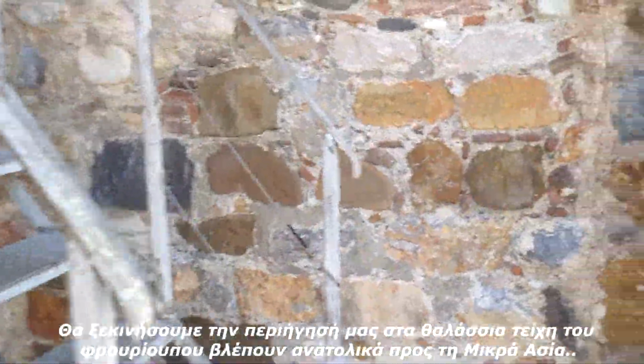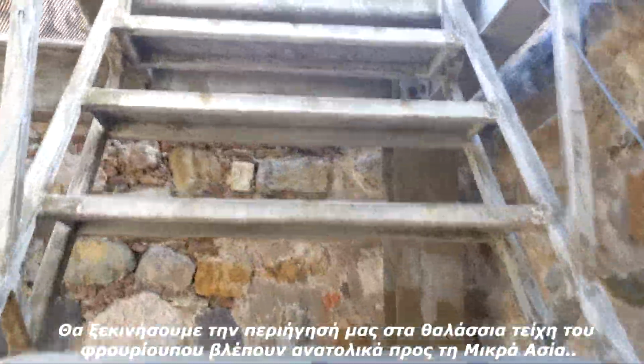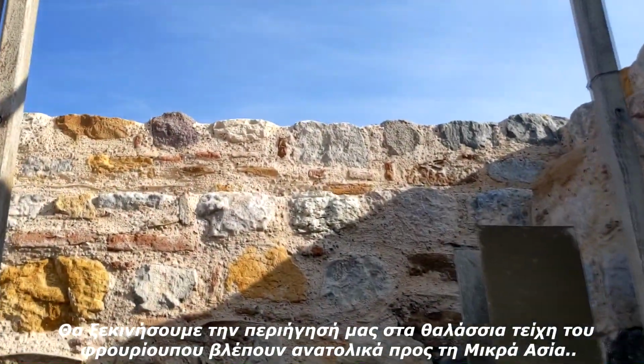We will begin our journey of the fort at the seawalls, which face east towards Asia Minor.